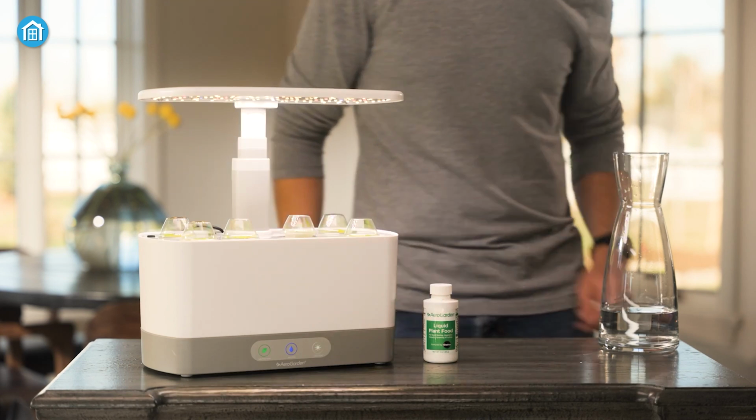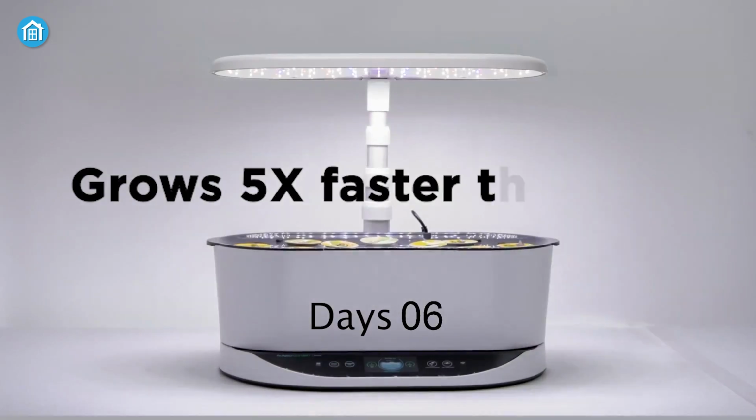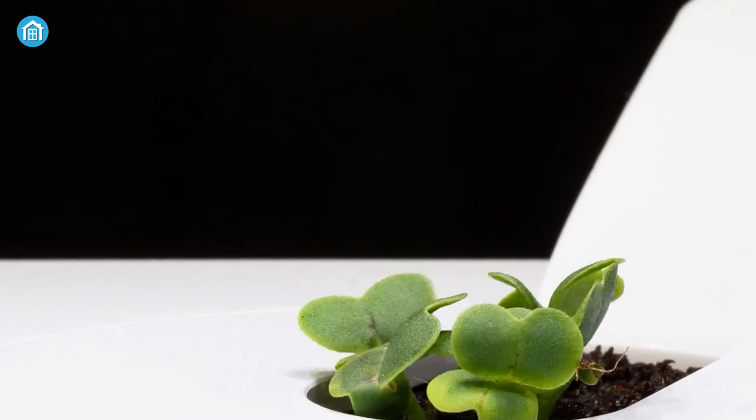So those were our picks for the 7 best indoor smart gardens. Do let us know which one you'd be interested in, as we'd love to hear from you.